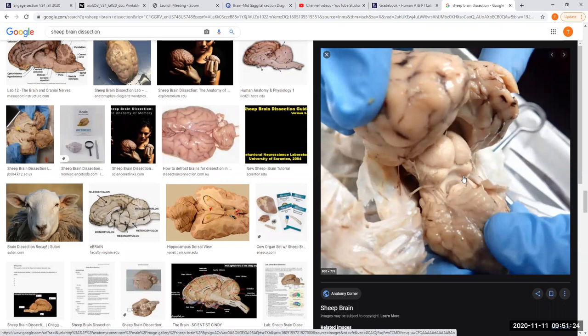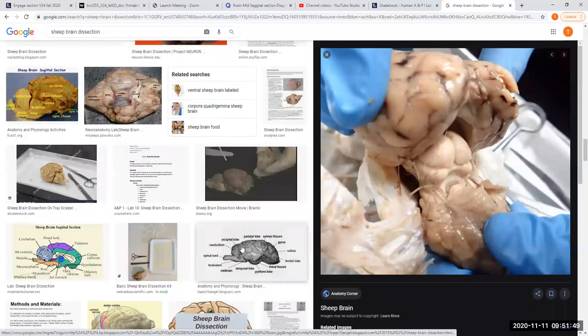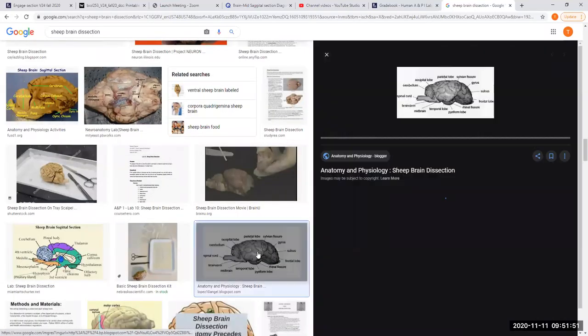But I think if they're not in there, you could do a Google search on a sheep brain. At the back of our chapter, it says sheep brain dissection, whole brain, and it lists out what you're supposed to be identifying. You can pull up Google sheep brain dissection, just like I did, and they're all labeled. You could pull up nothing but labeled pictures like this.